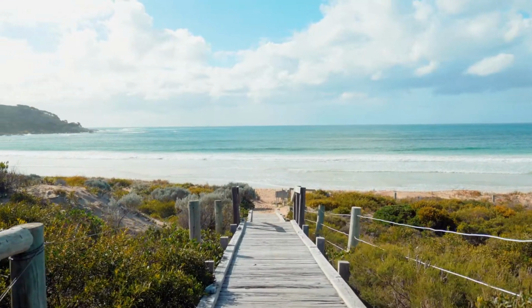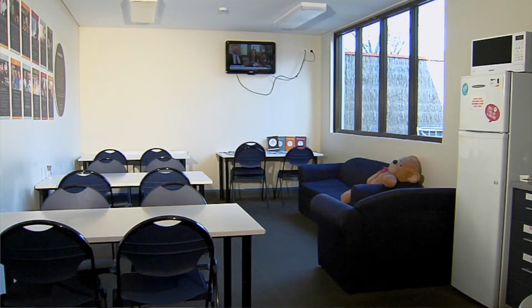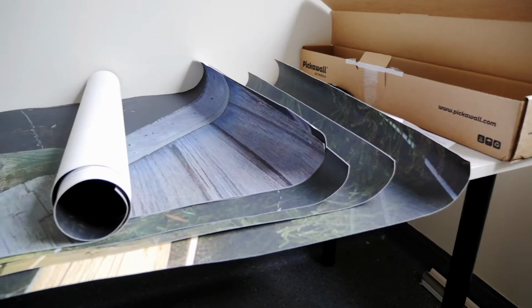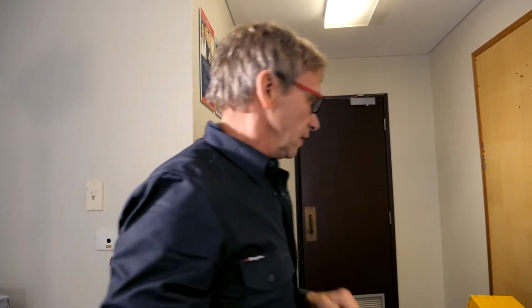Carole had this request come down to put some Pickle Wall up at the Pullman's Resort down Bunker Bay. The lunchroom for the staff here is pretty unattractive. So we were really happy to get in there, get every single thing out and load some amazing Pickle Wall up there. We found out about this Pickle Wall product and we were lucky to have Carole and Russell come on in to install that for us.